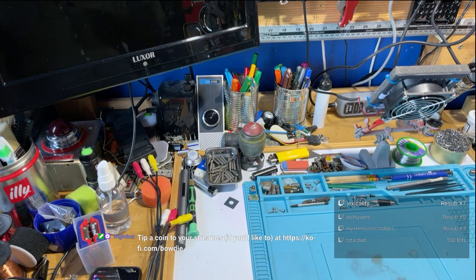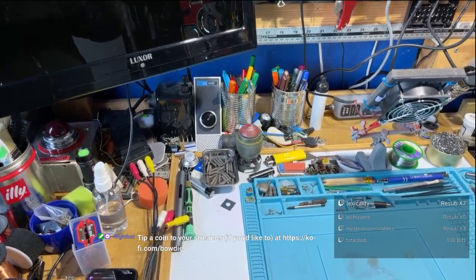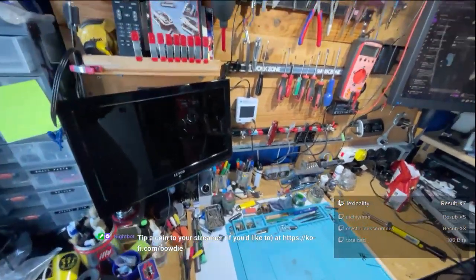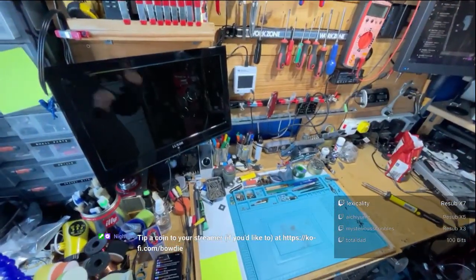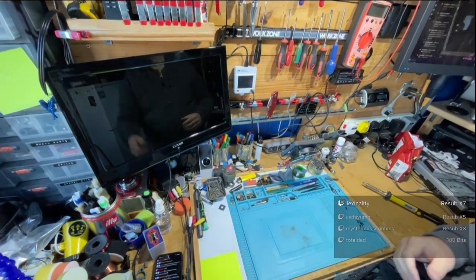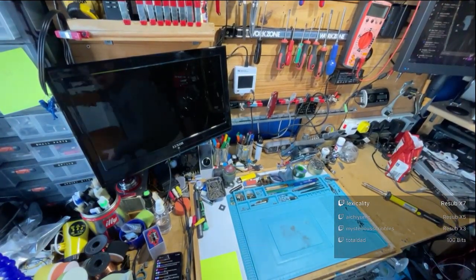So gang, here we are, we're back in the workshop again. Let's go wide. Yes, wide. Show me what you got. There we go. The world's bounciest phone mount. Wouldn't be the same without a really bouncy phone mount.